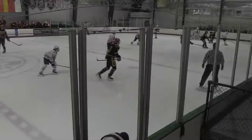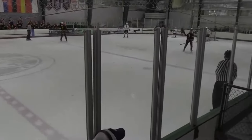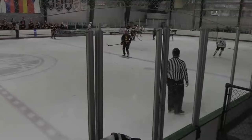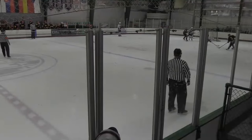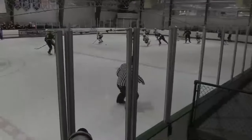Wilson has been good on the faceoffs tonight. Chase Wilson's made a couple good plays. Just a little bit earlier, chipped that one around the defenseman on the left side of the ice, went in on a two-on-one. Good looks there from number 13 in black. Cleary batting the puck. There's a shot by Sandell on the blocker side.